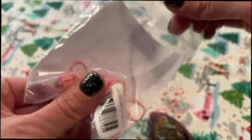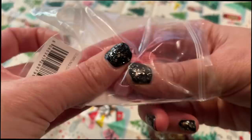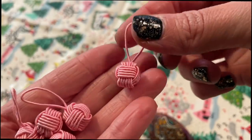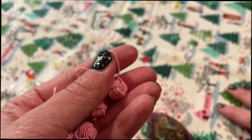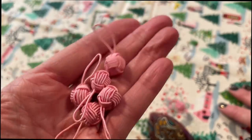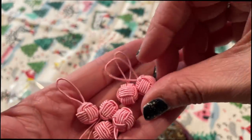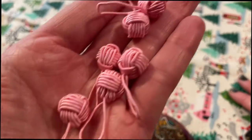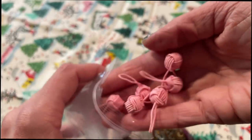And then you've got these. I think some people call these monkey fists? Is that the name of them? I've actually seen people use these in their planners, which look really nice. So you've got these pink ones, these stitch markers. That's a lovely little set, isn't it?